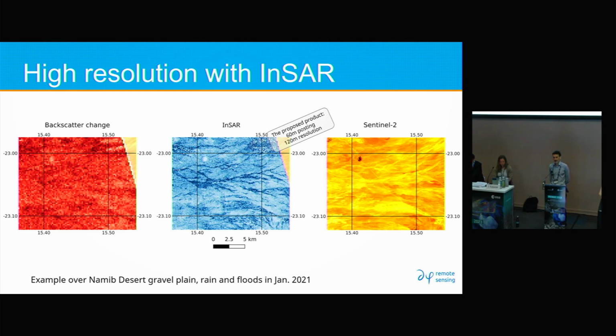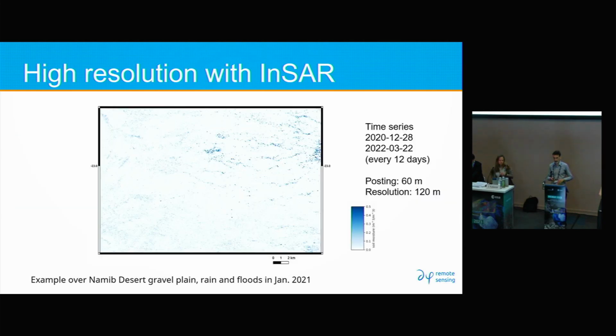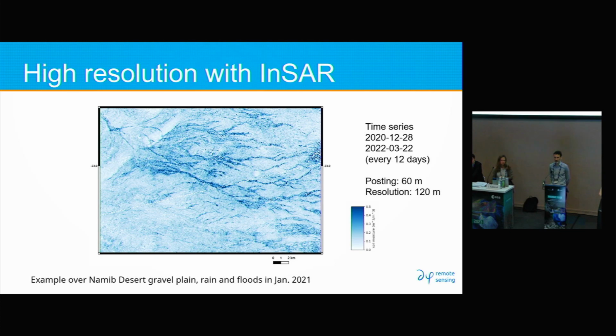The difference is perhaps that with INSAR we have a movie, and I'm going to show you a movie now. The Sentinel is like a static image. You get the same thing more or less, but INSAR is really changing and very sensitive to what's happening. And here's the movie. It's a little time series.